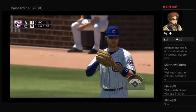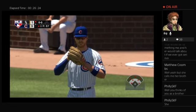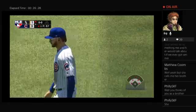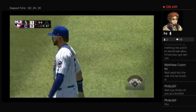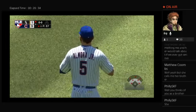There to take it is Zobrist, and that's out number 1. And now time is going to be called here as we've got some Yahoo out there on the field. And per Major League Baseball, we're not going to show it to you, but security's got him surrounded now, and he's likely going to spend the rest of the afternoon in the pokey.